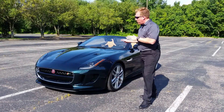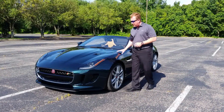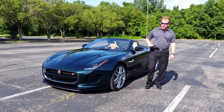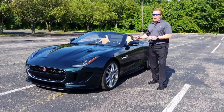Make sure you stay tuned. We're gonna walk around this vehicle. We're gonna tell you why it's so important that this all aluminum fuselage, all aluminum skin, big, large red calipers, high performance braking system. You can also get a ceramic braking system on this vehicle as well. This thing is track ready right out of the box.